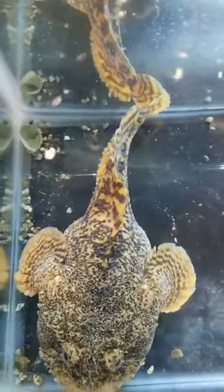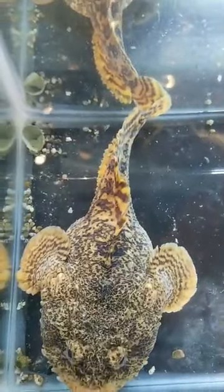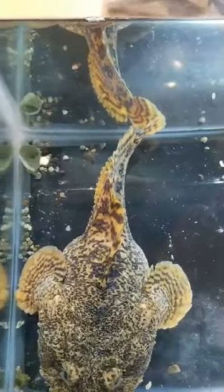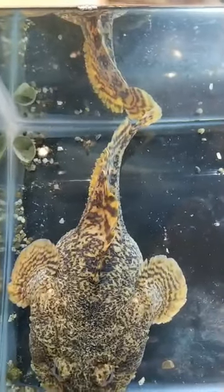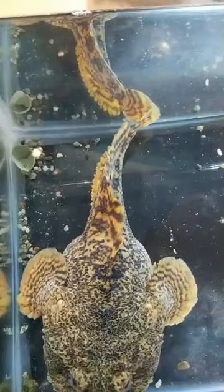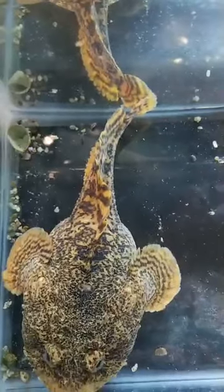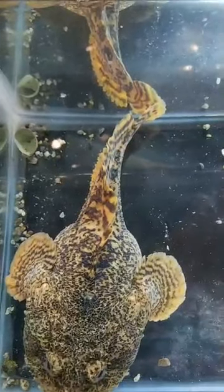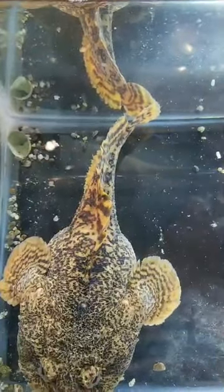It is not a stingray. It's not related to the rays at all, actually. This is a bony fish. It has a spine, where the rays are cartilaginous fish. They have cartilage. These actually have bones.